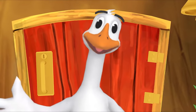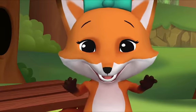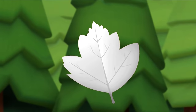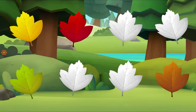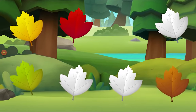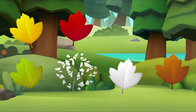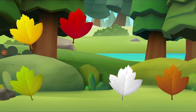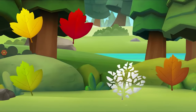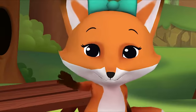Here's something we already did. Let's do it again. I'm crunching leaves, but only white leaves. I see one. Let's look for more. Let's look for one more. Do you see it? There it is! We did it! Yay! See you!